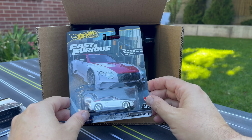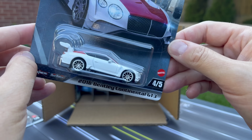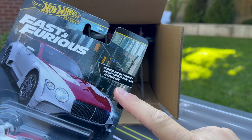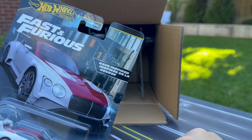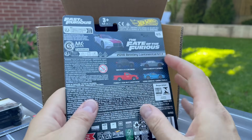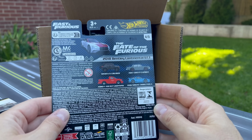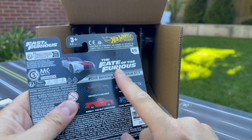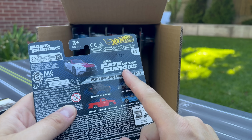There's been interesting feedback from this. This is the 2018 Bentley Continental GT3. And this is the thing to look at. Race inspired. Oh, just race inspired or inspiré de la course. Is that French? So this must be an international release of this that they sent me. So if I understand, well, let's look at it. The Fate of the Furious. Now I don't even know which movie that one is.